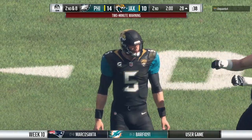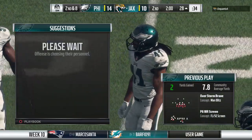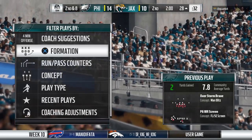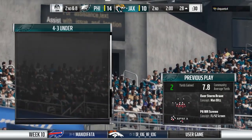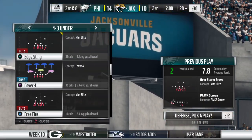An update from around the league as our first one comes from New Orleans. And the Saints, they've now opened up a 2-touchdown lead. Remember to keep an eye on the ticker, of course, at the bottom of your screen for updates on that game and others around the NFL.